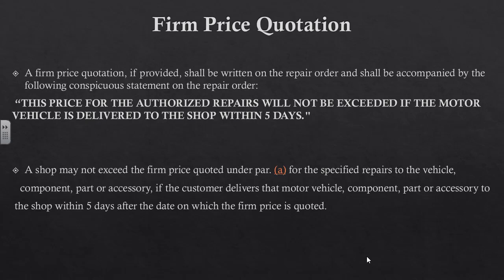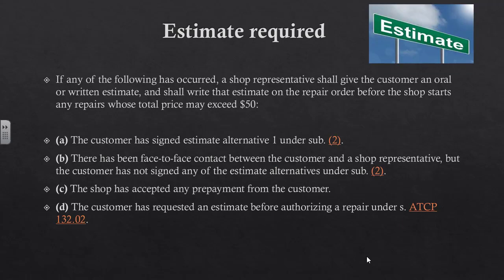We'll be moving on to the next subsection of Trans 132 shortly, but let's just quickly talk about estimates required. If any of the following has occurred, a shop representative shall give the customer an oral or written estimate and shall write that estimate on the repair order before the shop starts on any repairs whose total price may exceed $50. So if any of these 4 things happen, you also must provide them an estimate. The customer has signed estimate alternative number 1. So if they've signed that on their repair order, we must provide them an estimate.